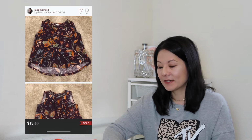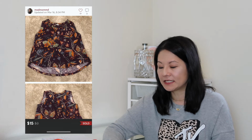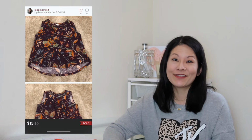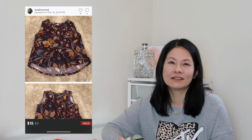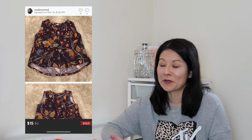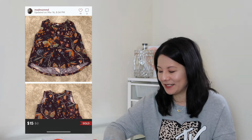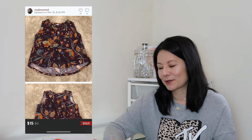The next item was an Anthropologie top. It's from Akemi & Kin. It was a split neck buckle detail cotton blouse in a size medium. So as I know you all know, Anthro basic tops like this just take a lot longer to move and don't move for a whole lot. So ultimately, when I got an offer of $15, I just decided to accept it. So my earnings from Poshmark were $12.